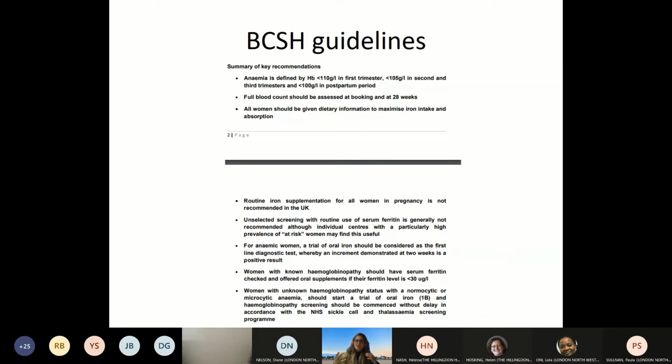If you've then got an unknown haemoglobinopathy status, beta thalassaemia traits you'll pick up because they'll have a high haemoglobin A2 on their haemoglobin electrophoresis, and you'll make a diagnosis. It's the alpha thalassaemias that you may not pick up. And so if it's unknown, then it is reasonable to start a trial of oral iron while you're waiting for the tests to come back to decide what type of alpha thalassaemia they have, if any.